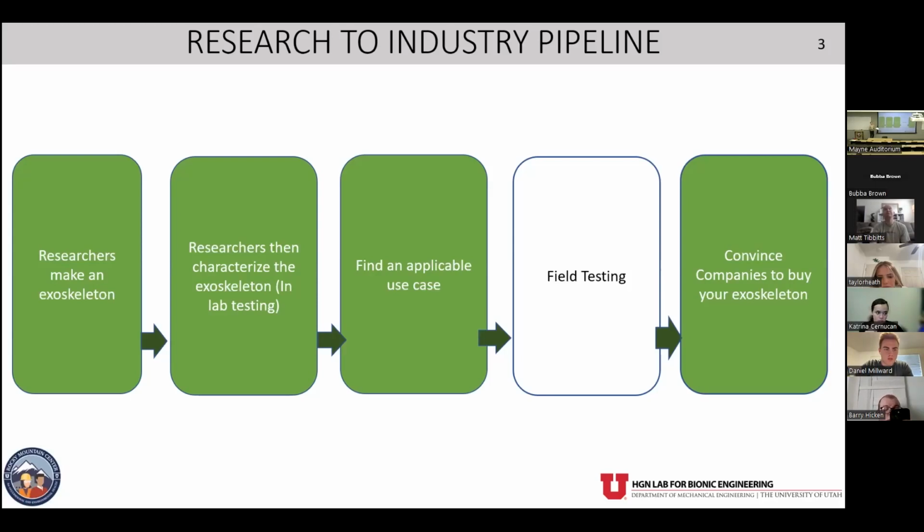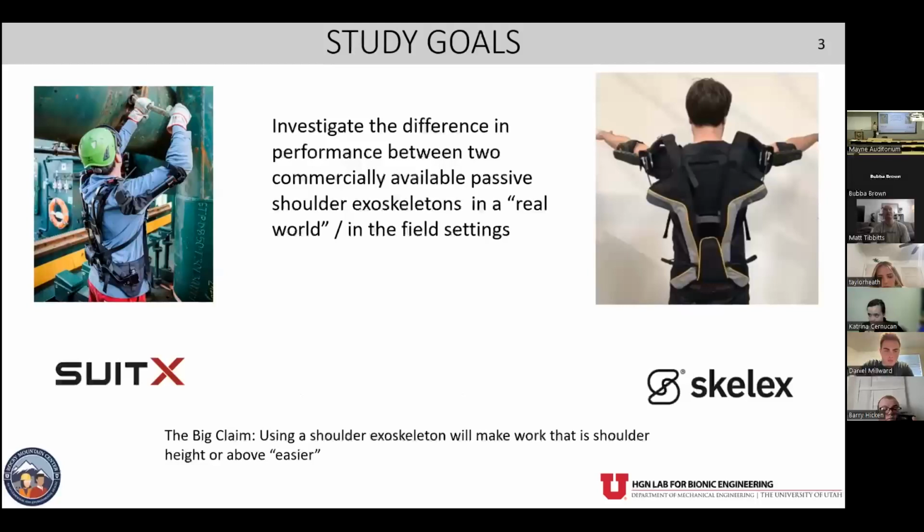So what I really liked about this paper is that while it wasn't maybe the statistically strongest paper because of the small sample size, it really set the foundation for what evaluating these types of exoskeletons should look like. So the goal of the study was to investigate the difference in performance between two commercially available exoskeletons in a real world field setting.